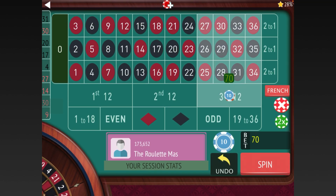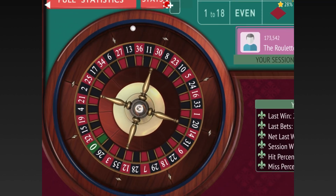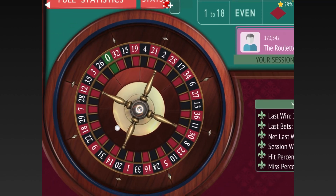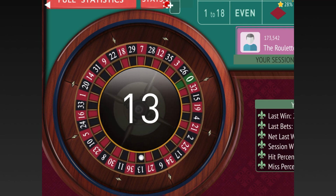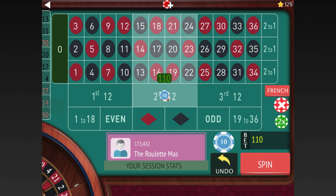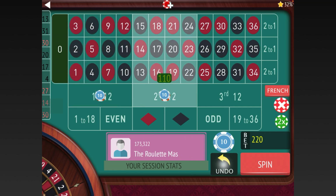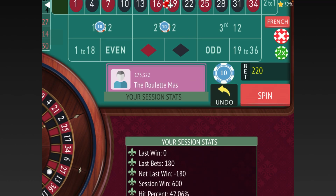We'd bet on the third 12 that just hit, and then we'd bet on the first 12 that hasn't hit recently. And we lost at 90, so now we go to 110. We bet on the second 12, and then we bet on the first 12 that hasn't hit recently. Or I'm sorry, 110 each. So 220 total.